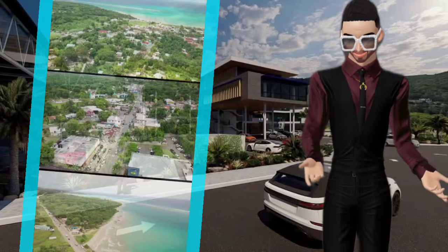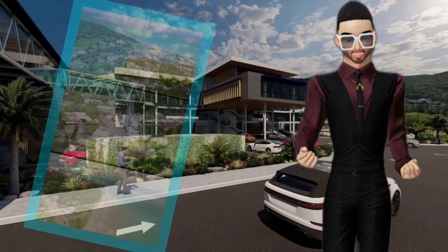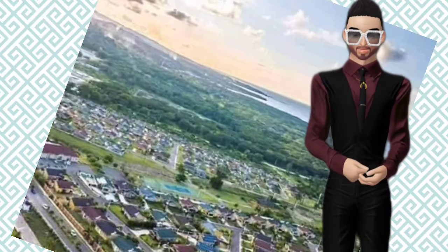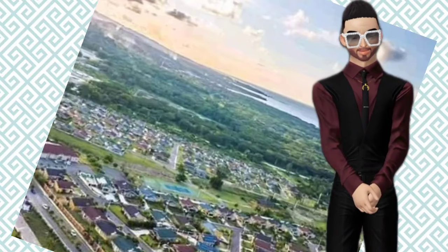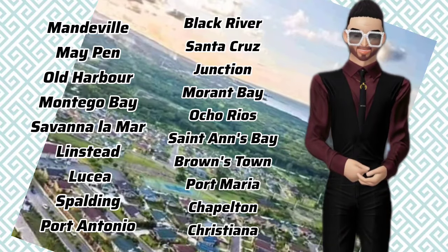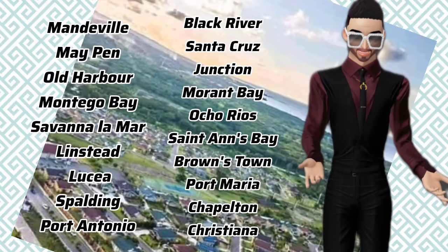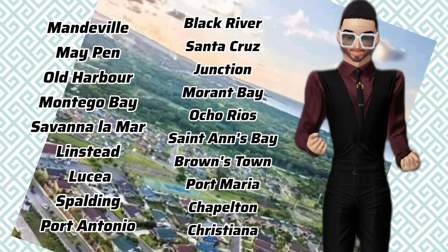And it doesn't stop here with Drax Hall and St. Anne's Bay alone. There are many other urban spaces across the island that need a concept design like this one. I've heard the current Prime Minister, Dr. Andrew Holness, say on many occasions that our townships were badly designed from the start. And I do believe he's telling the very truth. If you look at many of our major townships, you see how badly designed they are. Towns like Ocho Rios, Mandeville, May Pen, Old Harbour, and even Montego Bay itself. And I could go on and on.